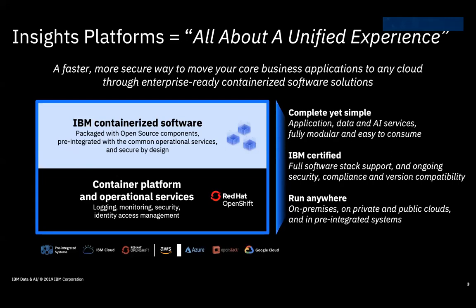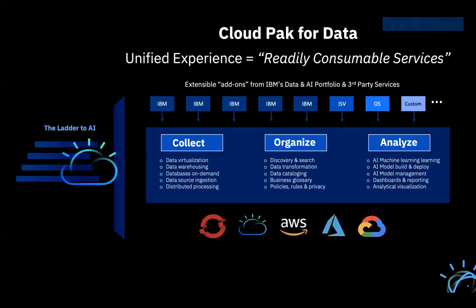Then the second pillar, so moving on top to that IBM containerized software piece, that's really the modernization for all of our functionality. Yes, Netezza, which we're going to go into in a lot more detail in a little bit, but also that encompasses the rest of our enterprise software across the board. It's been containerized, it runs pre-integrated on this platform, and it gives us that extensibility that I mentioned to all of our different data and AI services. And now I'm going to talk a little bit on the next slide about that top layer and some more of its specific capabilities.